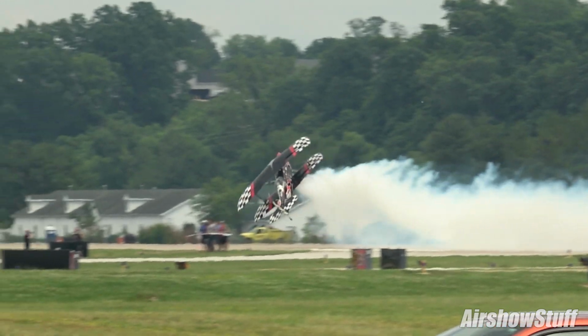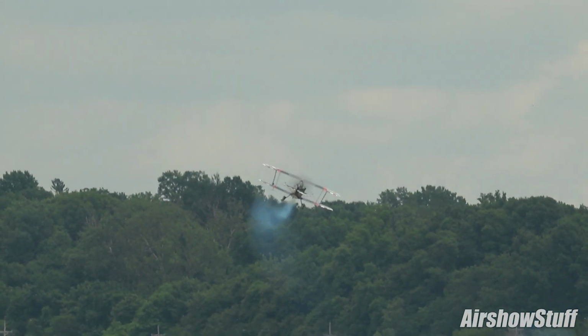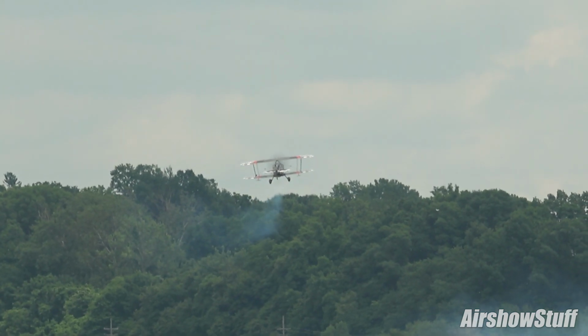Look at that, folks. He is inches off the pavement. He powers off as he gets down towards the left end of our crowd area. He'll be setting back up for his landing sequence.